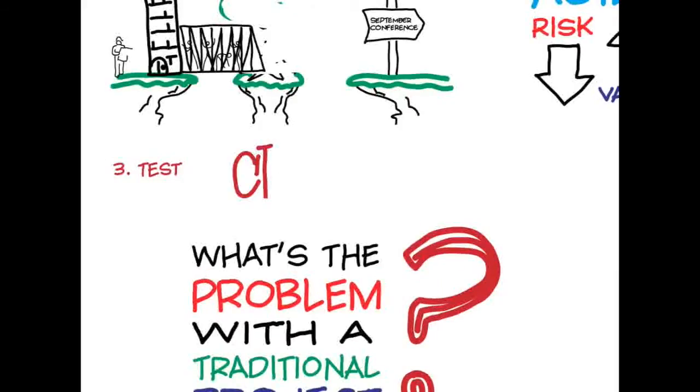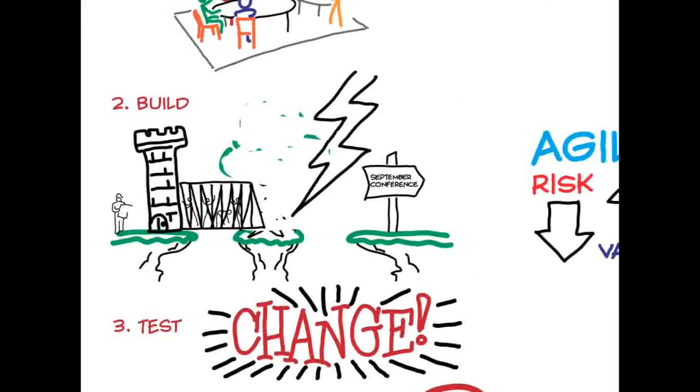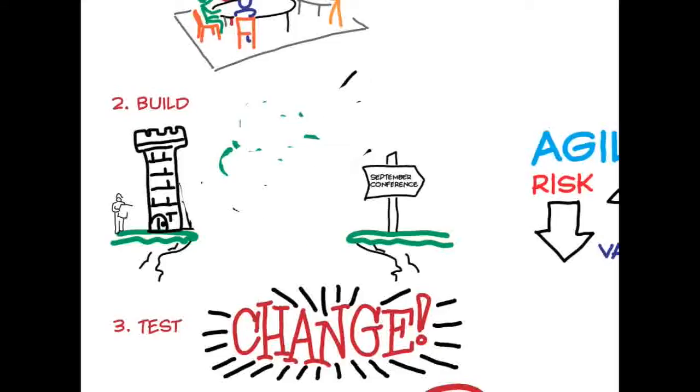The problem is change. If requirements and circumstances never changed, then the traditional approach would probably work. But requirements do change. Circumstances change. Businesses have new requirements. Governments create new laws. Budgets get cut. Projects are rescheduled. So what happens when changes occur in a traditional project?